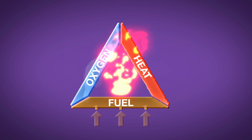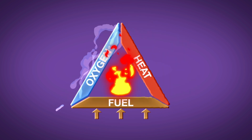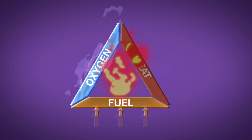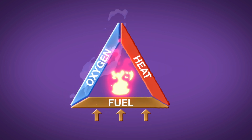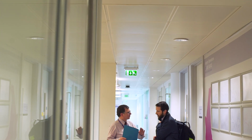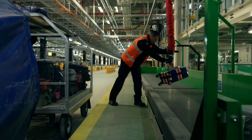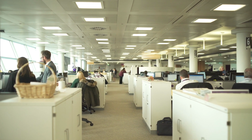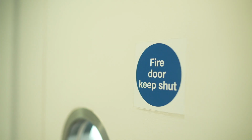To stop the spread of fire, you must remove one of these 3 elements to break the triangle. To put it another way, if the temperature, heat, is lowered, or the fuel is removed, or oxygen prevented from reaching the fire, the triangle is broken and the fire will stop. Because oxygen is in the air all around us, this is the hardest of the elements to control. However, we will see later how the design of the building where you work has inbuilt features to help reduce the free flow of oxygen in the event of a fire.